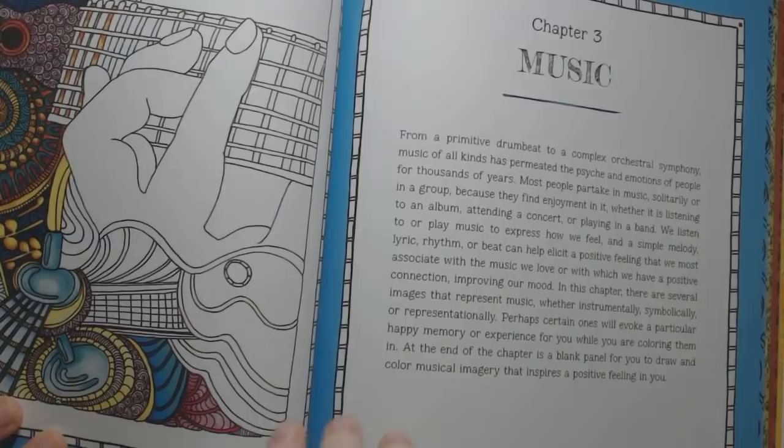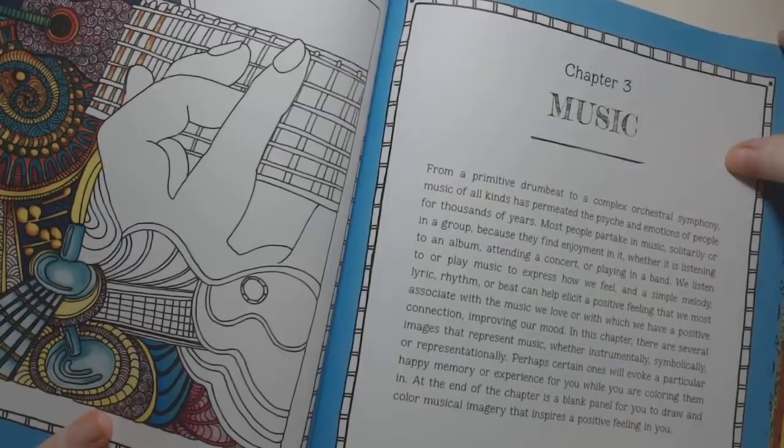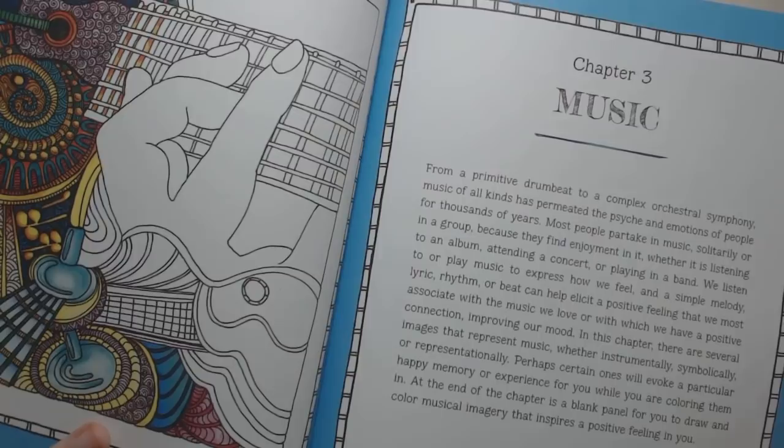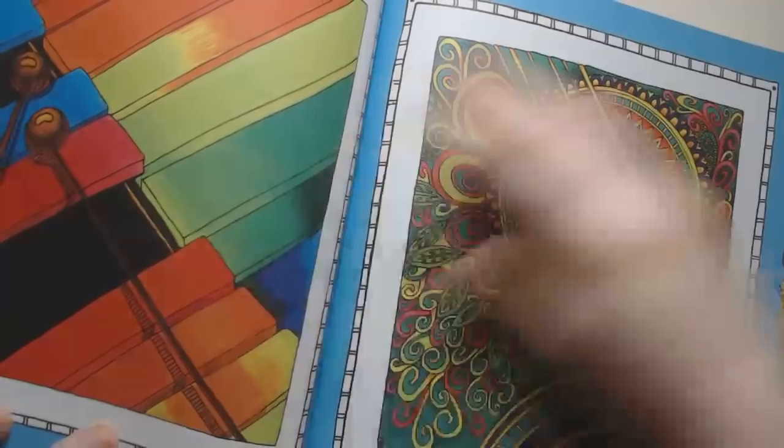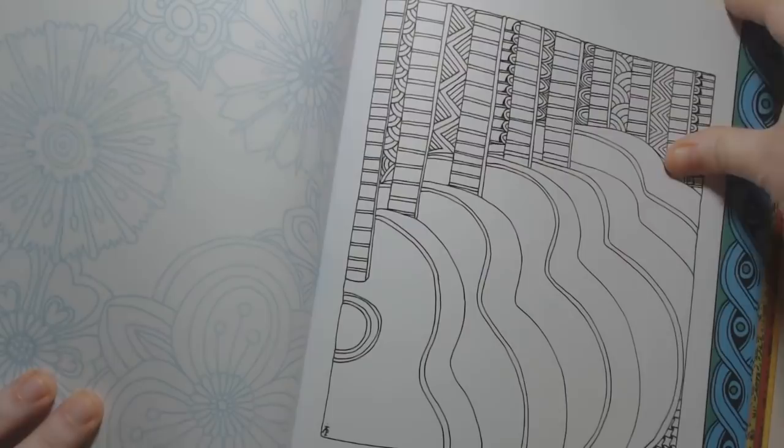Music. From a primitive drum beat to a complex orchestral symphony. Music of all kinds has permeated the psyche and emotions of people for thousands of years. I think there's a blank panel for each of these. So, each of these chapters.